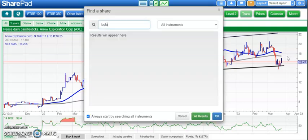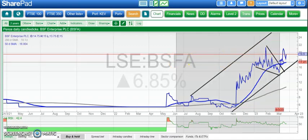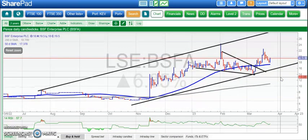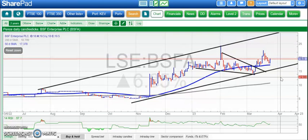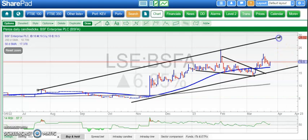Onto a stock which has certainly captured the imagination of small-cap traders over the recent past, BSF Enterprise with its pork chop, I believe. Here we've got rising trend channel from back in July, and top of the channel they're heading towards 30 pence.